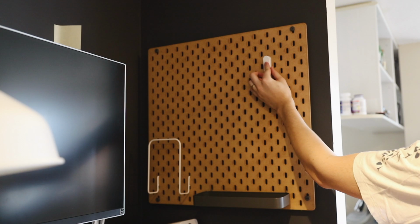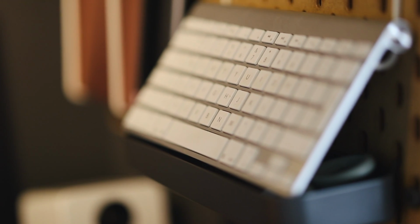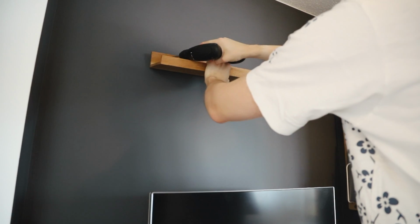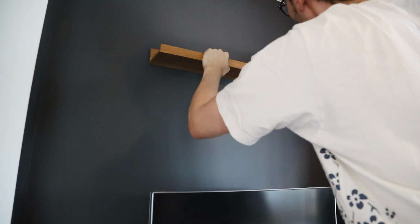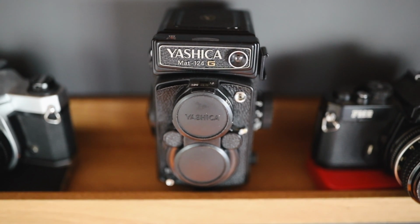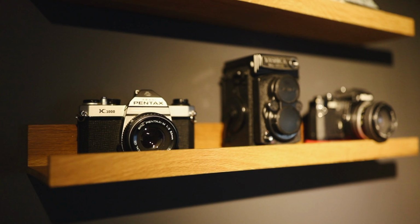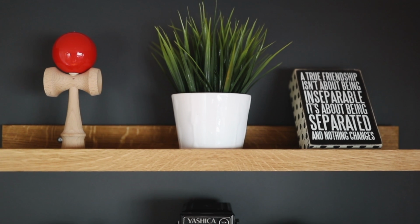The pegboard is great for storing iPads, keyboards, pens, and any important papers that I like to grab at a moment's notice. We also got 2 floating shelves from EQ3. They used drywall studs to make sure the shelves would support the weight of my old film cameras, as well as some personal mementos. The Yashica Mat 124G, Pentax K1000, and Nikon FM2 all have film in them, allowing me to bring them down every so often to capture photos of family and friends.